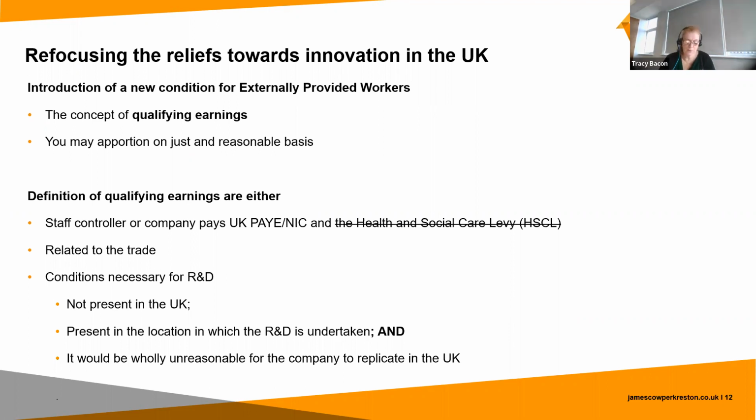So with externally provided workers, what we're looking at is, say, a UK company using an overseas agency to source, for example, software developers who work in that overseas jurisdiction on the UK project. The agency pays local taxes in respect of those workers, and the reason for using that avenue is because of the lower cost. So there's no UK PAYE or NIC paid, and the necessary conditions are not met, and so the cost could be excluded from the claim.